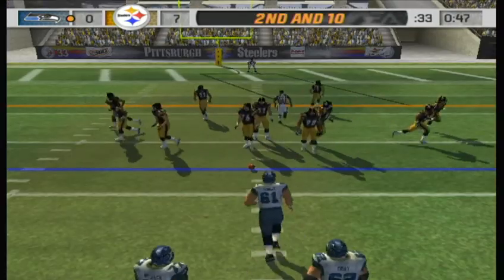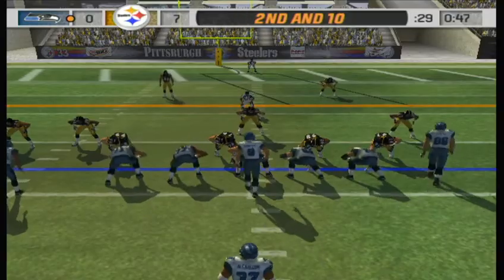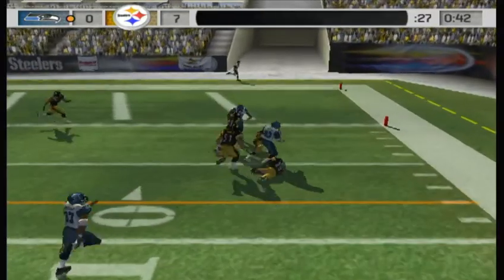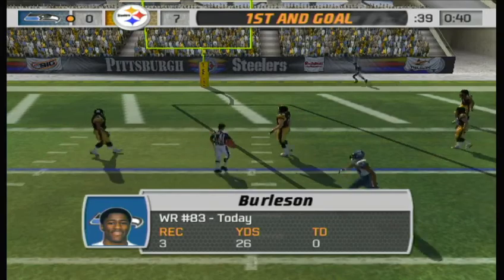2nd and 10. Ball on the 18-yard line. So they're inside the 20. Need to get a touchdown. Gets the pass off. Johnson makes the catch. Townsend comes up to make the play at the 5-yard line.